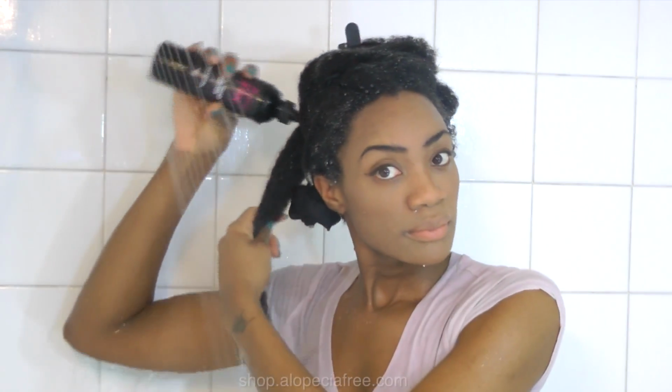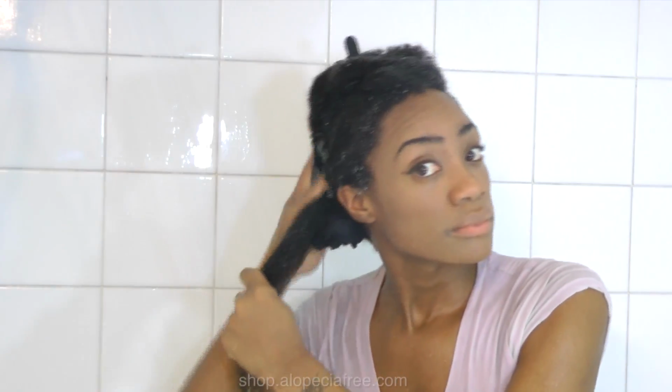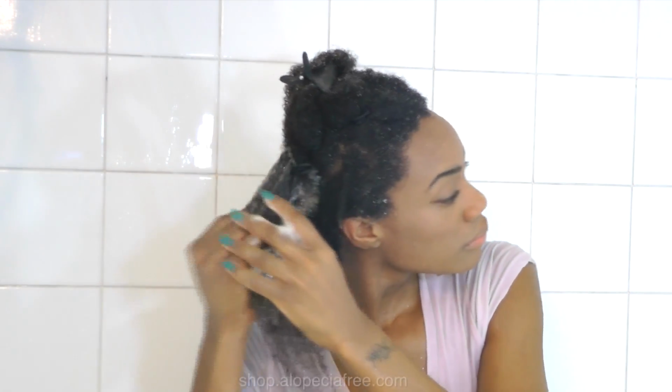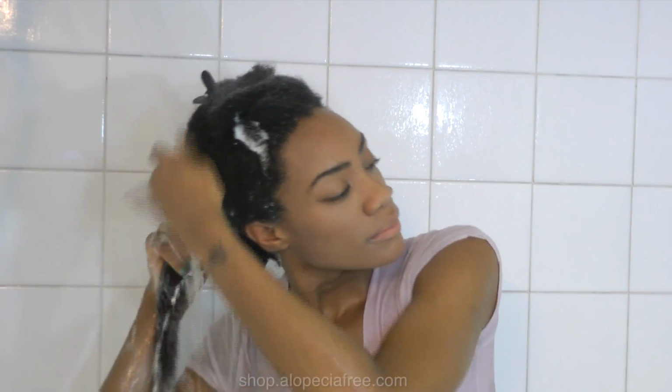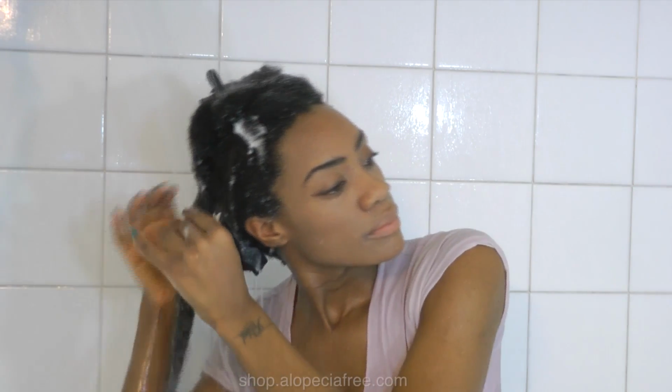Then what I do is I go ahead and add some of my all natural stimulating shampoo and I wash my scalp. So while I'm washing my scalp, I gently pull down my hair strands to keep my hair from getting tangled at the roots and along the strands. Now while the water is running, I run my hands down my strands in a downward motion to once again keep my hair from getting tangled all over again while trying to get the shampoo out.